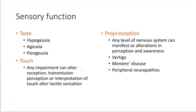Proprioception depends on impulses from the inner ear and receptors of joints and ligaments. Progressive loss of proprioception has been reported in the elderly. You can have some issues with spinocerebellar tracts, the dorsal columns, vestibular dysfunction, or neuropathy. This would be vertigo. This is a sensation of spinning that occurs, and that is usually the room spinning around. Peripheral neuropathies cause proprioceptive dysfunction.